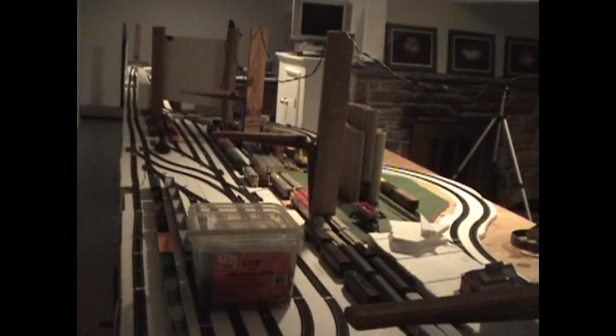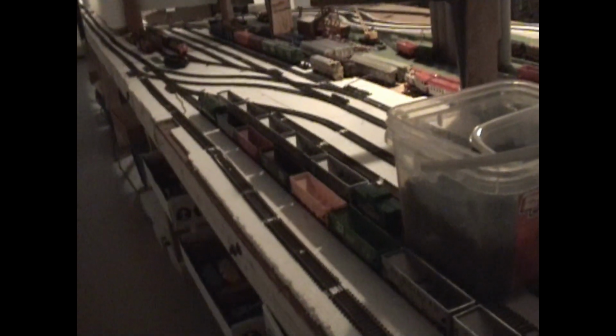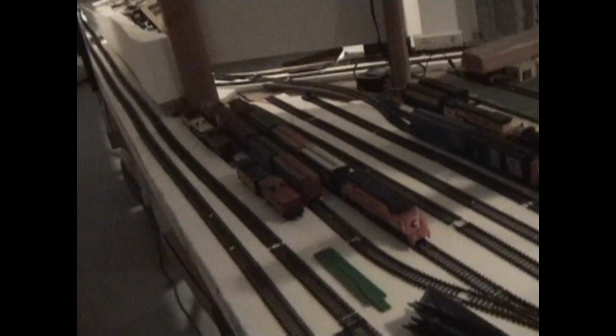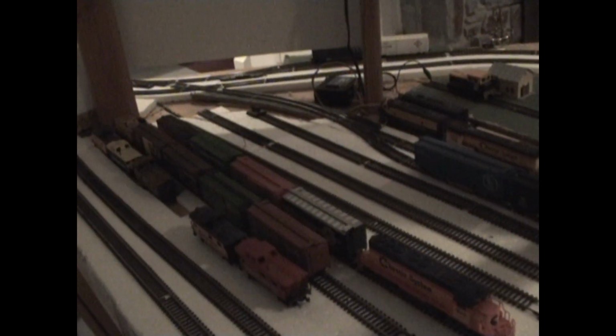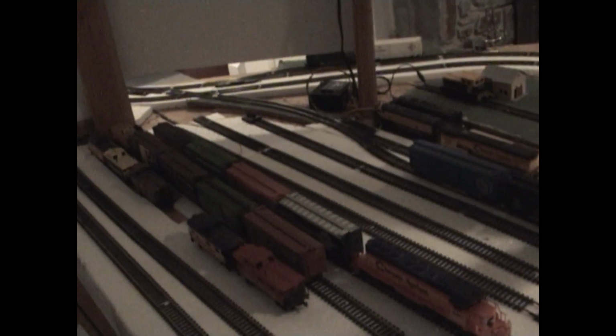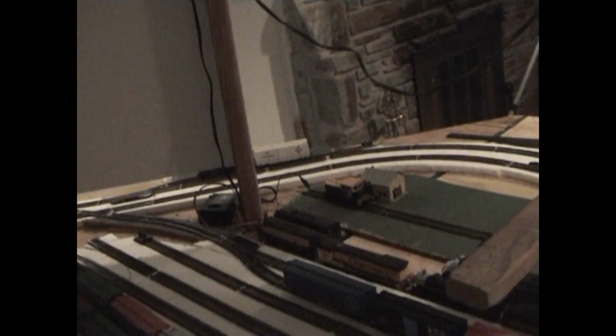And I did something else here. I've actually got the coal train staged on the southbound, or the Richmond yard going north. And on the northbound yard getting ready to go south, I've actually got a boxcar freight train sitting here, which is going to interchange with the hidden, or I should say the interchange track, and then of course the fascia flat, which isn't there.